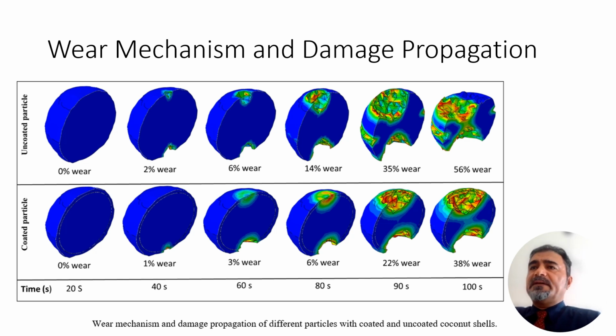Coated particles exhibit material degradation starting at the top side, gradually propagating to remove the coating layer, followed by core material failure. In contrast, uncoated particles show failure initiation on both sides of the contact region, with the bottom side enduring more severe damage. Coated particles demonstrate localized wear, indicating distinctive wear behavior compared to uncoated counterparts. These findings align with literature, suggesting coating enhances stiffness and mitigates wear-induced damage in engineering applications.